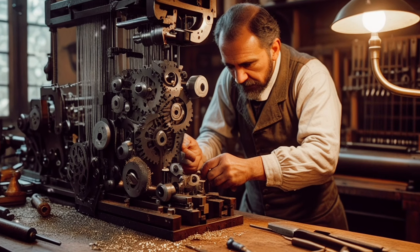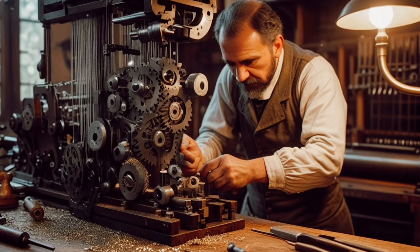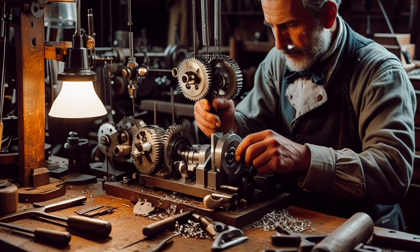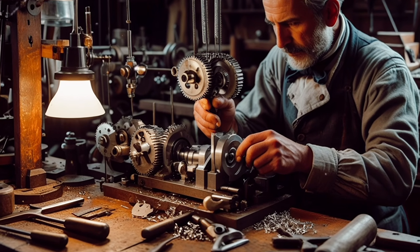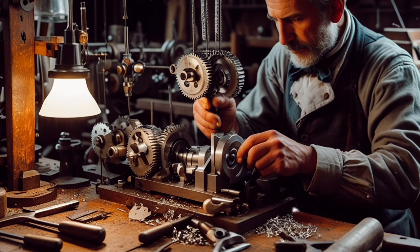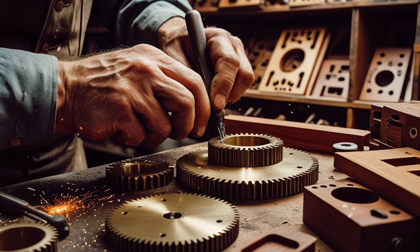The craftsmen who built Jacquard looms didn't follow blueprints. They felt the tolerances, adjusted by sound, filed metal by hand until it fit perfectly. That skill took 20 years to develop. And when factories replaced craftsmen with assembly lines, that skill disappeared.